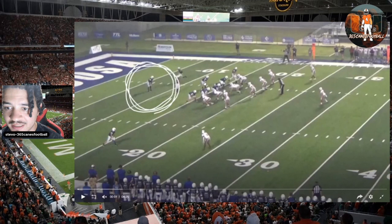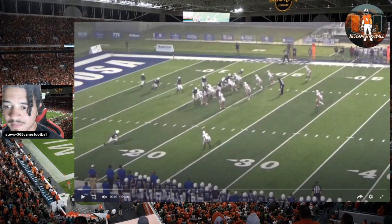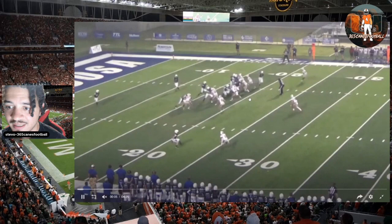You got that orbit motion, so this receiver is motioning behind the formation. You see this right guard and right tackle seal, and the center, left guard, and left tackle seal. Got to give a shout out to this H-back, because that's literally the key block of this play. I can't skip over it. You got one job, and that's to get this mic, and that's hat on the hat right there.